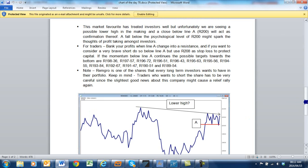The suggestion would be if the share starts to break this 200 rand level, the momentum could go further down to 198, 197, to almost a level of 189. Please use the stop loss of 208. Would the momentum go back to these higher levels here, exit the trade. But currently, wait for the 200 rand level to be broken first before entering in a downward channel.